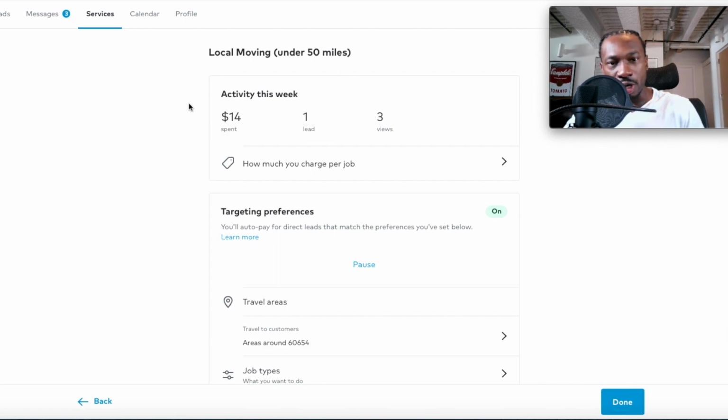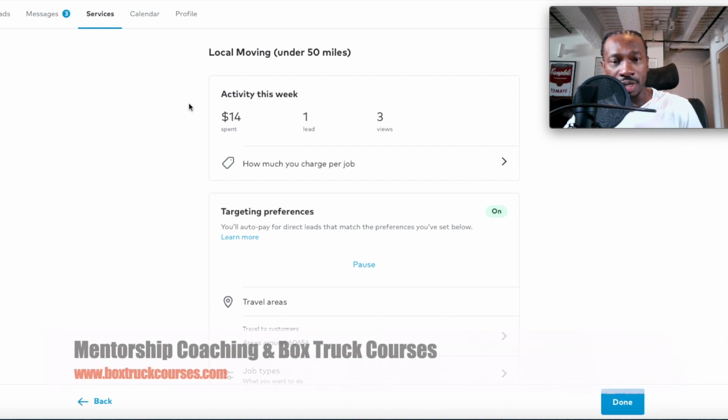Even if you got the truck moving and you're looking to make extra revenue, let's say on the weekends, here you go. You know what I'm saying? Utilize the truck. There's plenty of opportunity out there. A lot of people do go to these apps like Thumbtack to find service providers.